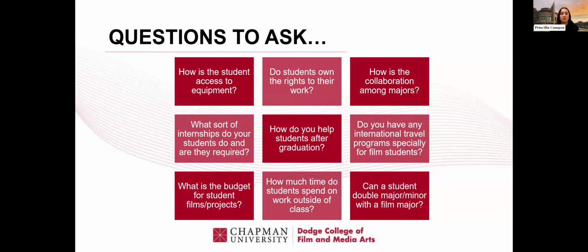Do you have international travel programs specifically for film students? So are film students able to travel abroad? Do they take the traditional study abroad route, or do they take travel courses that are just specifically for film? So something that you should be mindful of.